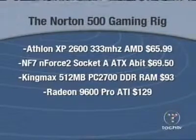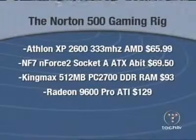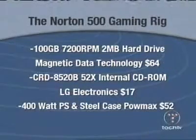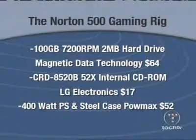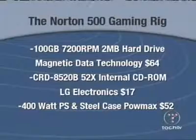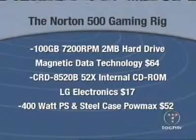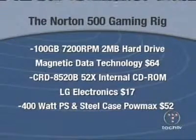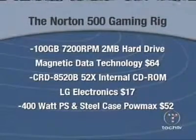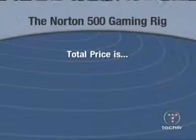Kingmax is the provider of the 512 megabytes of PC2700 DDR RAM, $93 for that. Radeon 9600 Pro for the graphics, a fine card, especially if you're not using a 17 or 19-inch monitor, not going above 1024x768 for your gaming. Took a flyer on the hard drive, a Maxtor 100 gigabyte, 7,200 RPM hard drive, $64. We just had to know how good a $64 100 gigabyte drive was. LG provided the CD-ROM drive, spinning up at 52X. PowerMax for the case and the power supply, and we're going to have to reorder that one because we ordered just the power supply by accident. The total price with the shipping, $490.98.